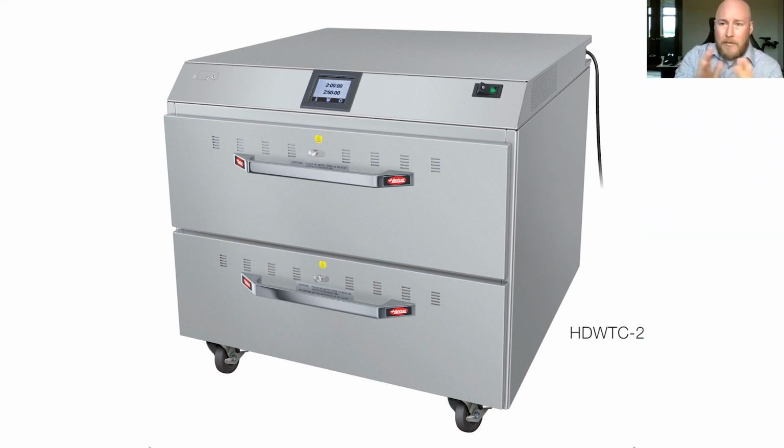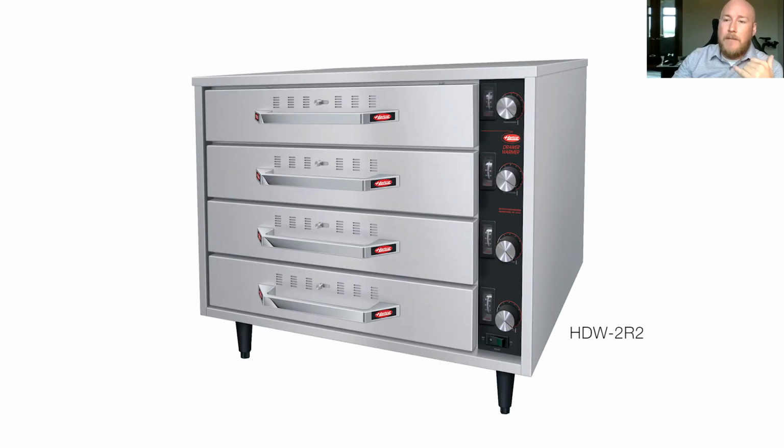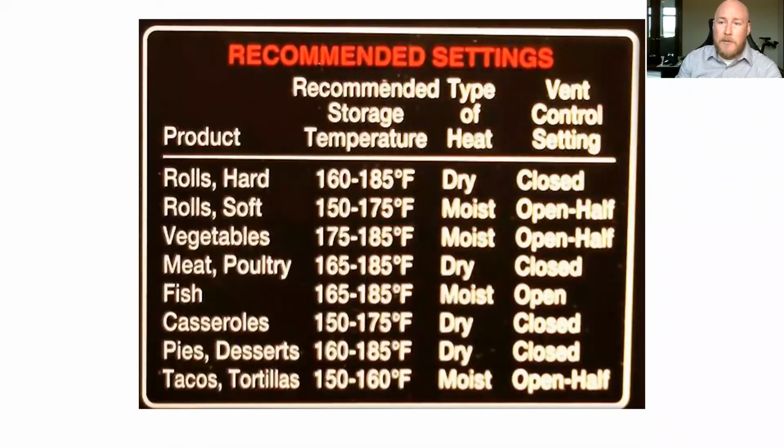Now, I could go on forever on these different drawers, but a couple more to point out. You do have convected drawer options. Remember, I talked about that in our fried food segment. Great for holding fried product, because you get moving air as long as you need one temperature for all of them. And then you also have split drawers. So if you don't need the 6.5-inch deep pans, you can do 2.5-inch deep pans. That again helps with the fried food because you're not stacking product on top of each other. And then the last thing, you can even see we offer different temperatures, and it also shows you the type of heat, whether you want dry or moist.